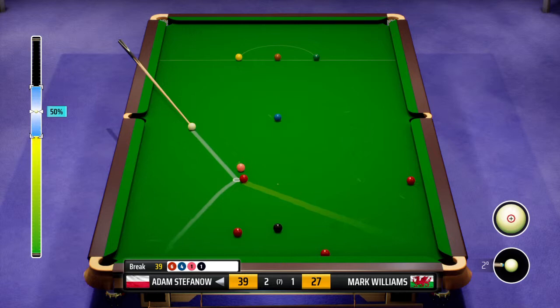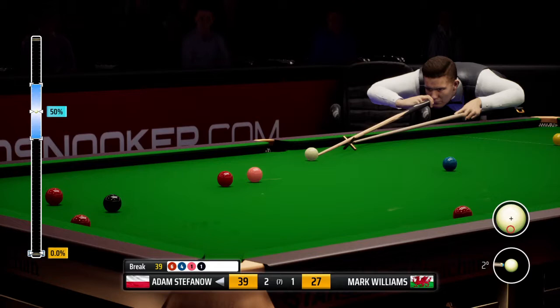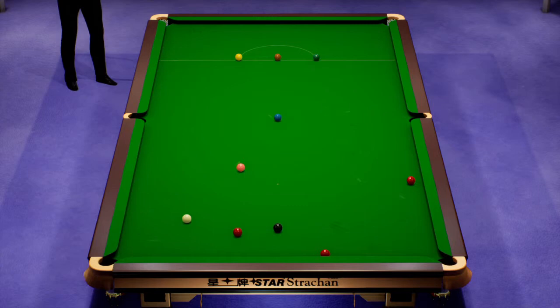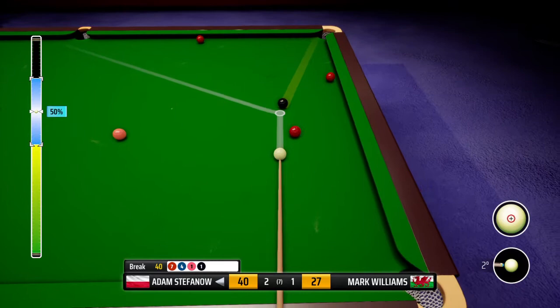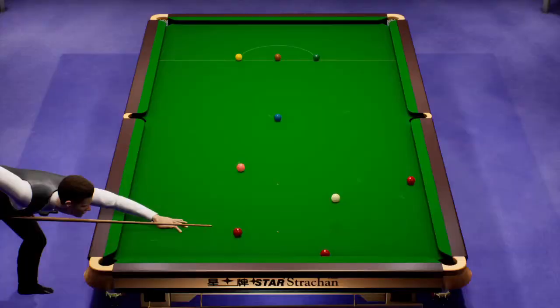39. So no real issues there. Now, can he drop this into the right corner? He can. Nicely done. He seems full of confidence at the moment. 40. Good chance on a black. And he's started to take a significant lead here now. So, looking decent. Yep. Nicely positioned for the red. 47.